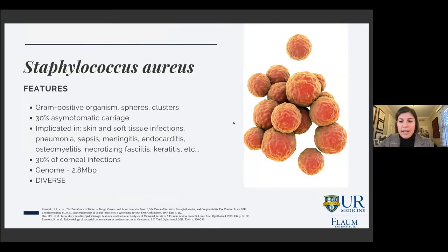So in order to go down that line of questioning, I needed a model organism to start with. And so I chose Staph aureus. Again, it's one of the most common causes of keratitis. It's a gram-positive organism, and it's pretty ubiquitous, right? It's implicated in many different types of infections throughout the body. And 30% of us carry Staph aureus in our nose or other mucous membranes as asymptomatic carriage.